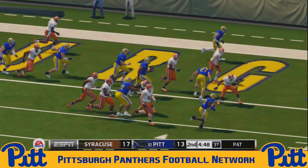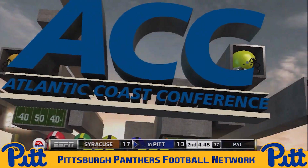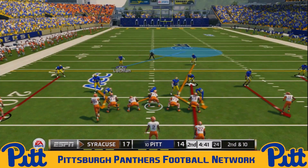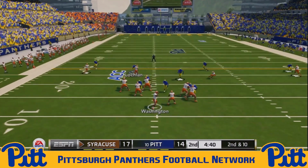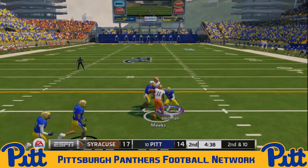A great run to the outside. Fantastic blocking by the receivers on that edge, allowing London to find the pylon, and he does the rest, stretching for the score. Pitt trails now 17-14.